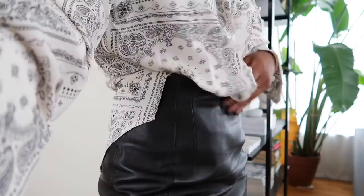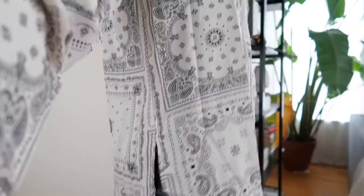I paired this with this black leather skirt that I got. I've had this skirt for years, but it's a very high-waisted skirt, so tucking this into it would look amazing. Also wearing it outside of the skirt with my black Chanel mules would look really lovely as well. I mean, you could do so much with a shirt like this.